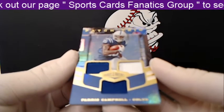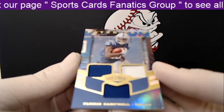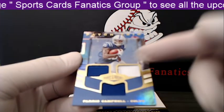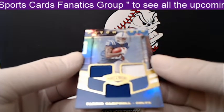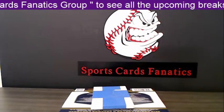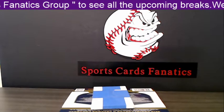Paris Campbell again, except this time it's his triple jersey. It's three jerseys, almost two colors there. 10 of 99. Paris Campbell out to the Colts. And Andy W. or Justin V.